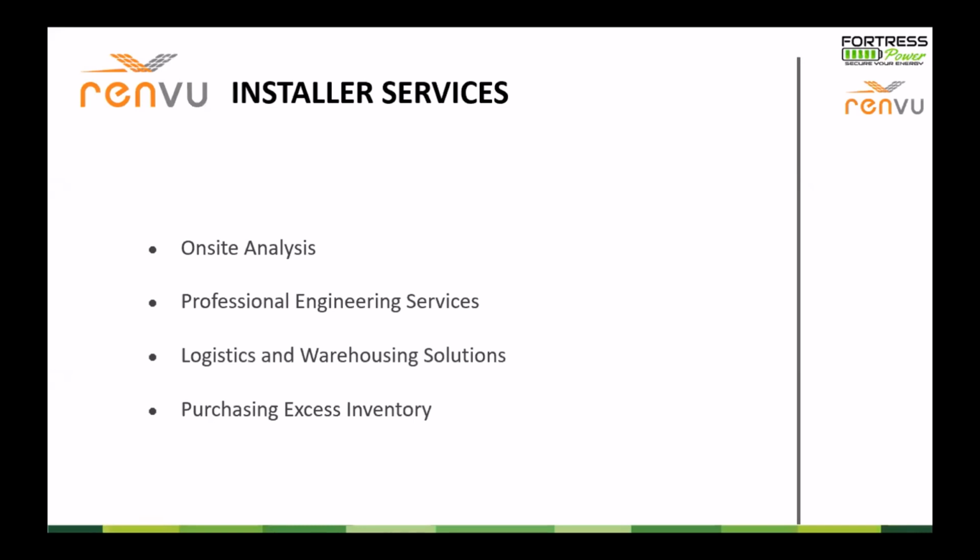And then also, we offer professional engineering services. As you saw earlier, we offer the permitting services, which entails the site plans, wiring diagrams, and other structural reports. But if you also need professional engineering services like a PE stamp, professional engineering stamp, whether it be structural or engineering, we can offer that as well.